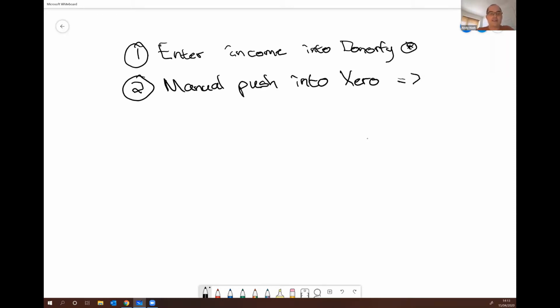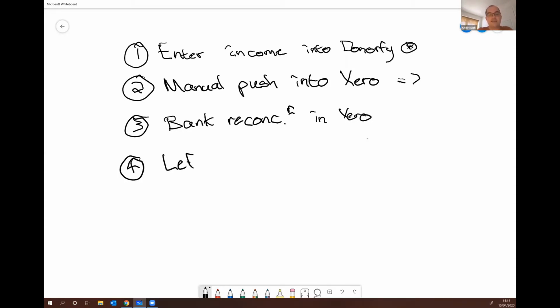What you're then going to do, and I'm not sure how many of you on here are Xero users already, but you're then going to do your bank reconciliation. And effectively the background is that what that manual push does is that it manually pushes a whole load of received money transactions into Xero. So you'll complete your bank reconciliation in Xero. And then finally, you're going to be left with any transactions that haven't been entered into Donorfy.